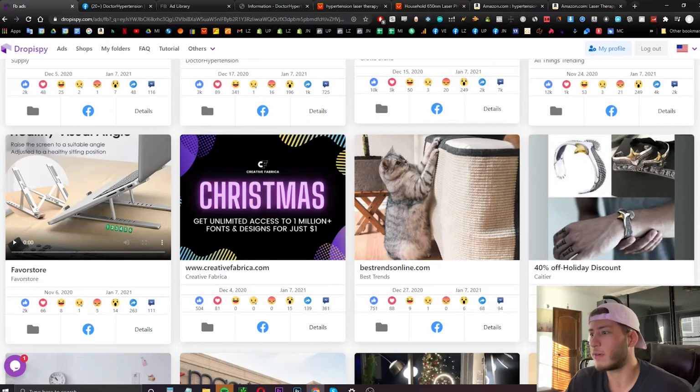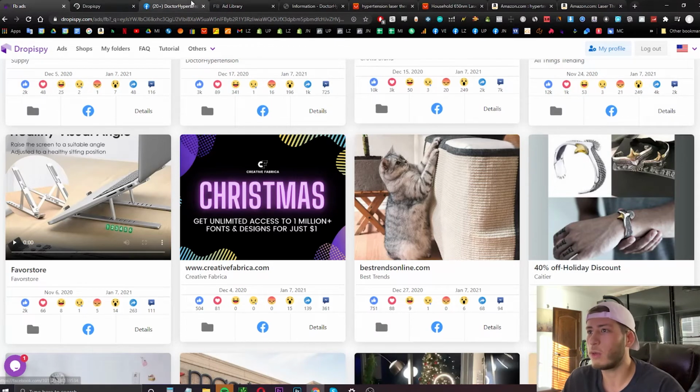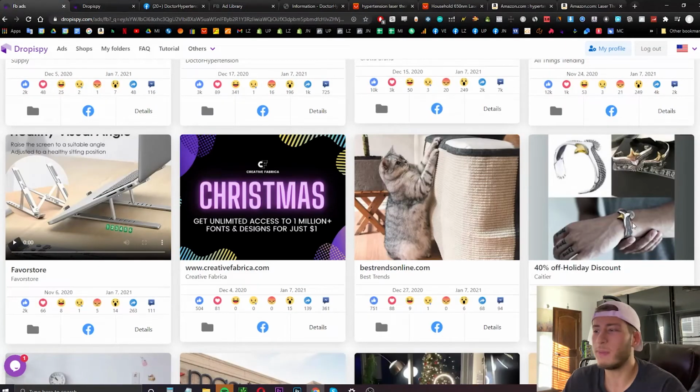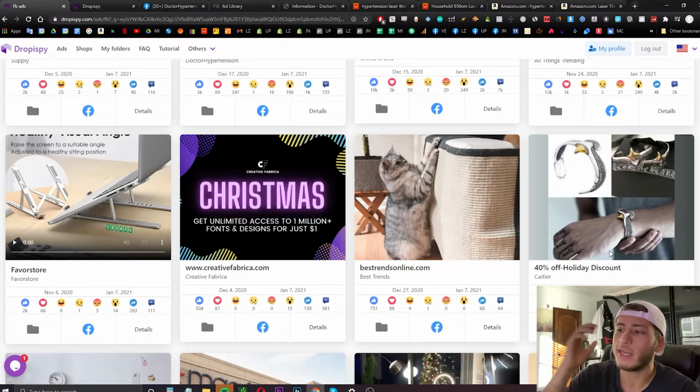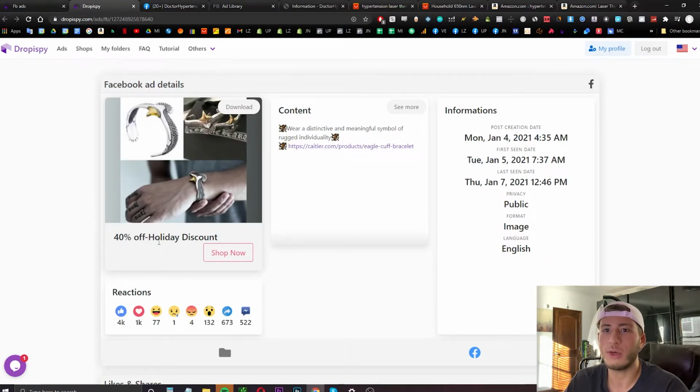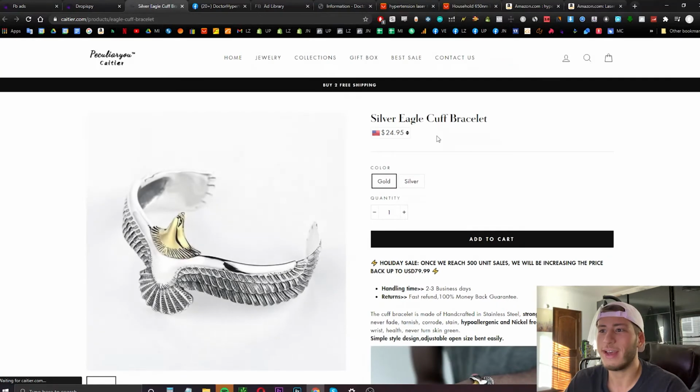Okay, so like this bracelet, for example. I don't know if it has a good margin because you can't really sell this for, what, $50-$60. Probably being sold for about 30 at most. But let's take a look anyway. So this is a picture ad, and it catches people's attention so much that it has 4,000 likes and a lot of comments and shares, which is pretty good. And of course, their name is similar to Cartier, so they're trying to get that. Yeah, there we go. $24.95.